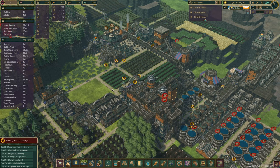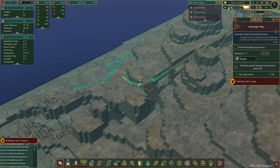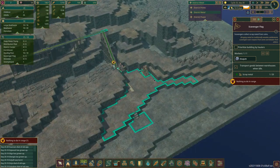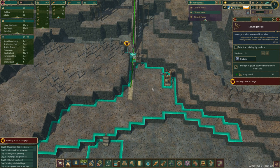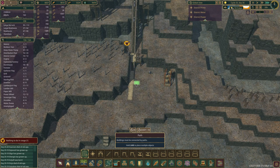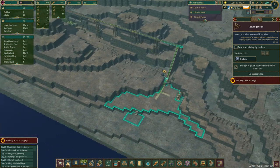I can't stand this, man. Nothing to do in range. Oh, who is? Yo! Wait, what? For real, you guys can't do that? Hold on, maybe you need a little scoot? There you go, okay, just a little scoot. Okay. But wow, they cleaned it up, they finally did it.